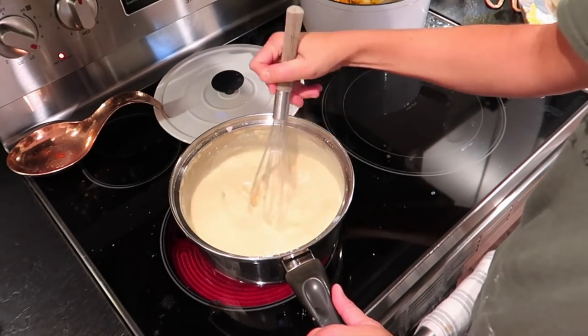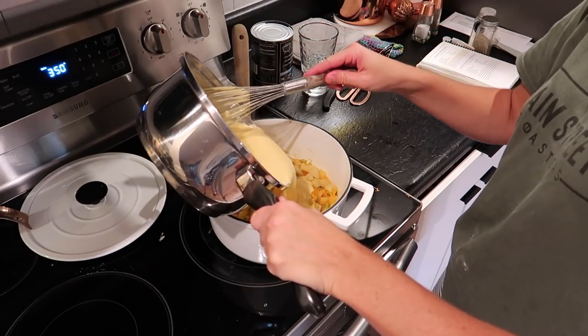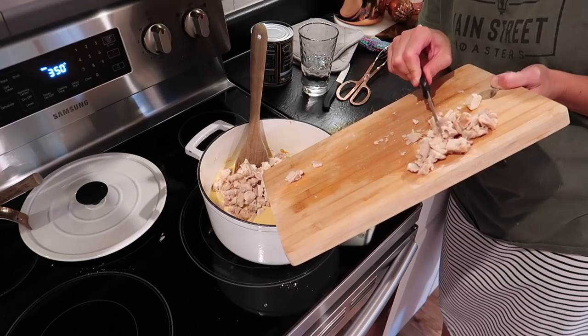So I was using something similar to Velveeta, not the exact Velveeta brand, but then you just put that in there, let it melt, and you stir it until it's all nice and smooth, and then you're gonna add everything together and you're ready to eat it.